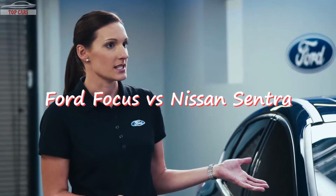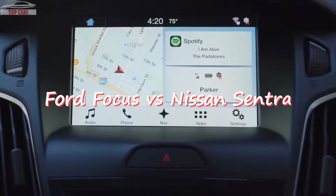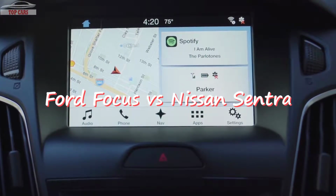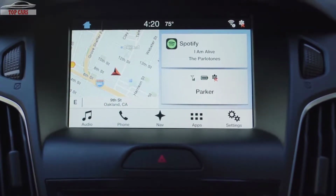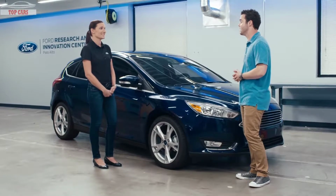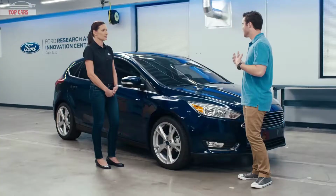So Sync 3, it is our communication and entertainment system. You can call up your favorite apps, use Siri, get directions, make and receive calls, and even reserve a table at your favorite restaurant, all on an 8-inch screen that works a lot like your smartphone. Absolutely. I like that it supports third-party apps, Spotify, Pandora, stuff like that. It makes me feel more connected.